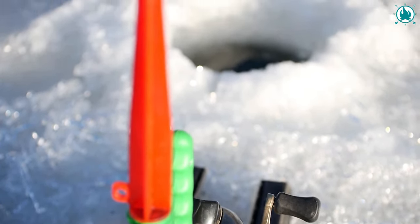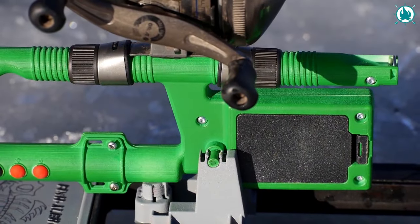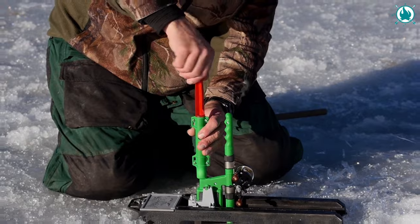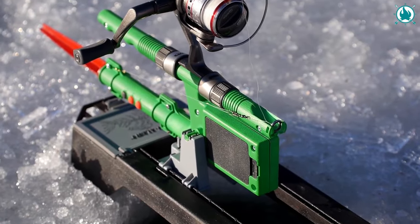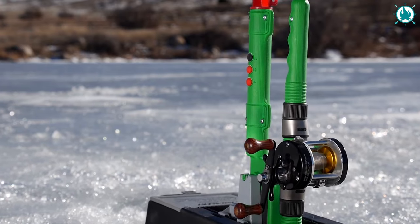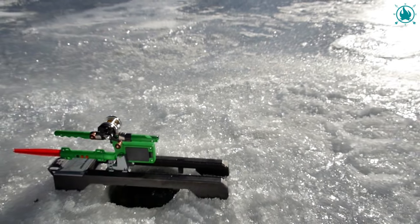Reel of choice? No problem. Our slick hood and nut design makes changing reels an absolute breeze. Built tough with polycarbonate, this bad boy laughs in the face of freezing temps. Oh, and those interchangeable light pipes? They're like fashion accessories for your tip-ups.